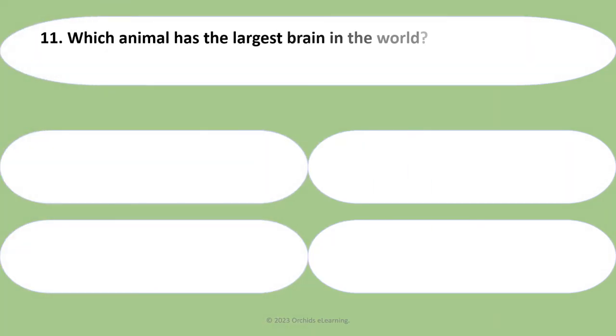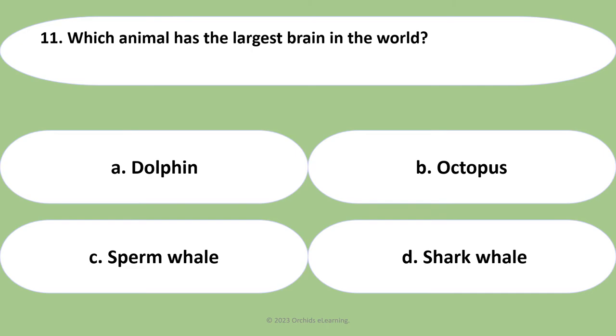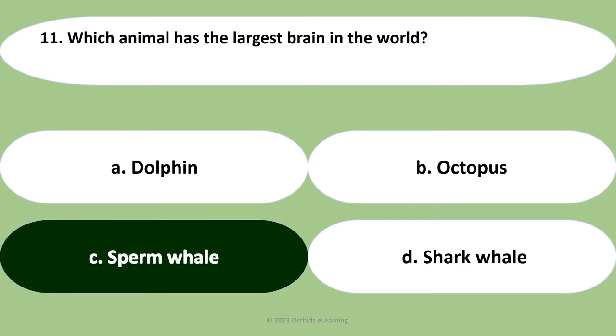Which animal has the largest brain in the world? C. Sperm whale.